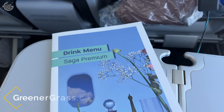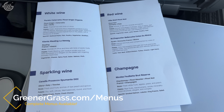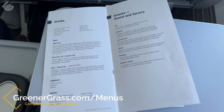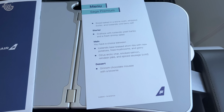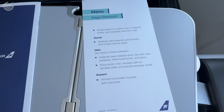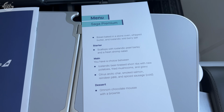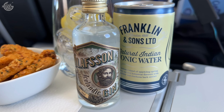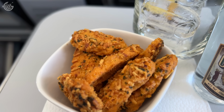Then, flight attendants provided menus, which were quite robust, particularly in terms of the number of different kinds of drinks that were on offer. But the food also looked pretty appealing. I ordered a gin and tonic, which featured Icelandic gin. It was accompanied with spicy and flavorful crackers.